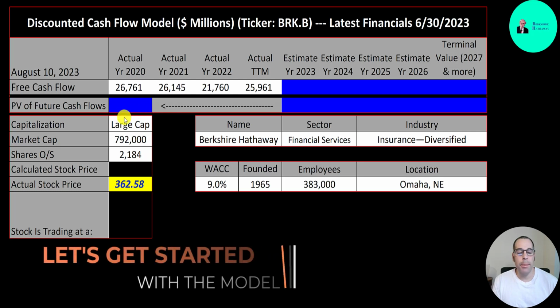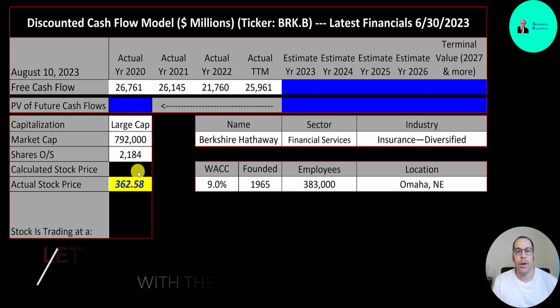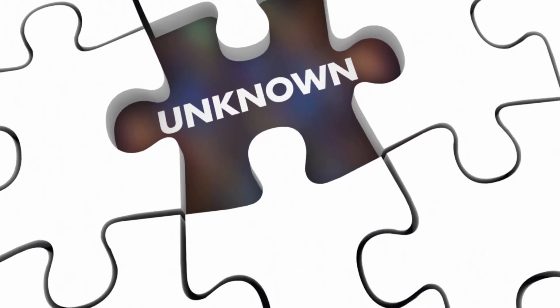This is a large cap company, 790 billion market cap. They're trading at $363 a share, and they have 2.2 billion shares outstanding. Let's look at their financials.